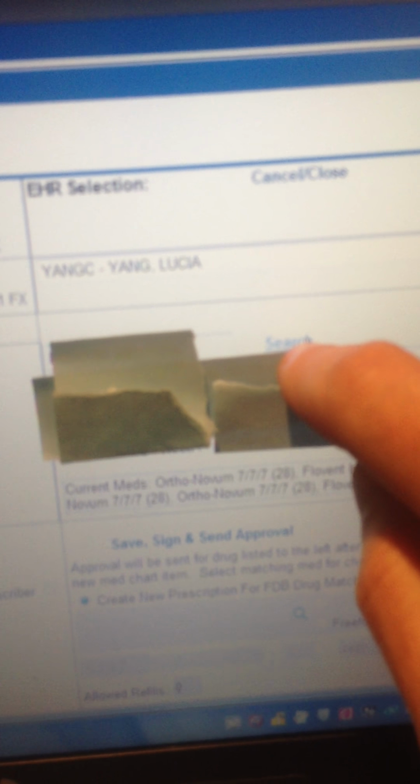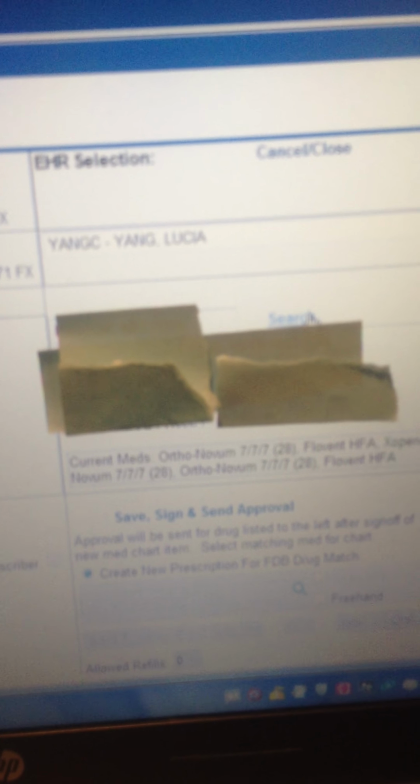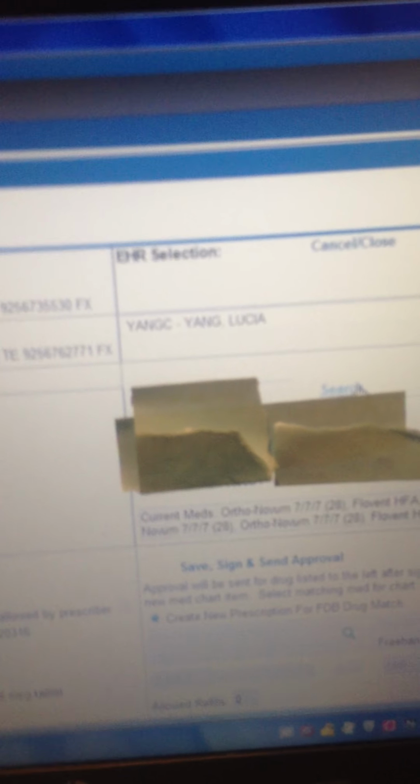Then what you have to do is, you see where it says search. You're going to have to click on that search box and enter in manually the patient's name, exactly how it's spelled in our EHR. Now, how do you do that? Well, this is a bit of a pain. You're going to have to come out. This is how I do it.